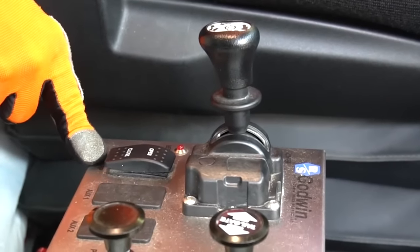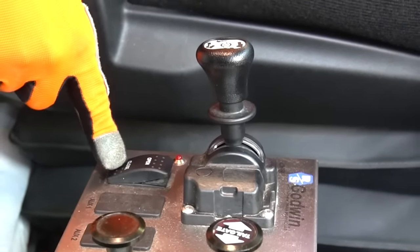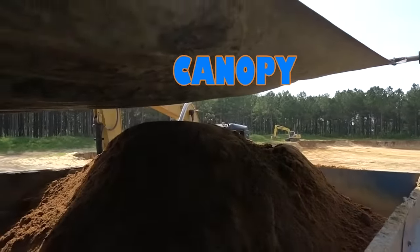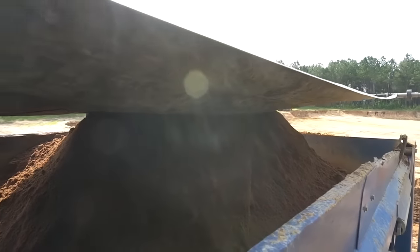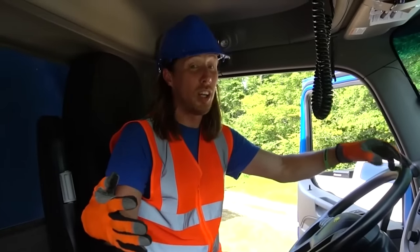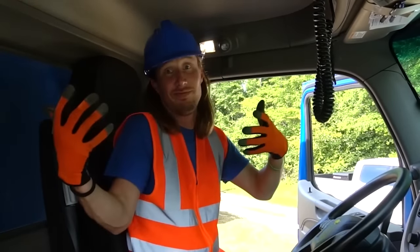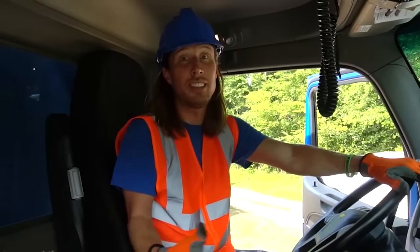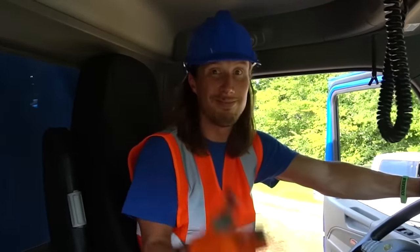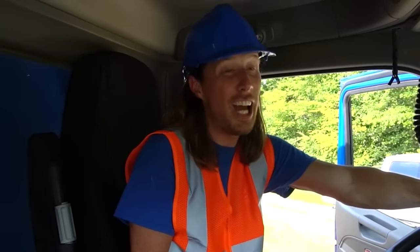So let's actually try that. Let's actually close it. Oh man, guys, isn't that awesome? That's the reason why it's called a dump truck. Put stuff in it, fill it up, take it somewhere and dump it. That's pretty awesome. So now we know how it works, so let's take this dirt where it needs to go.